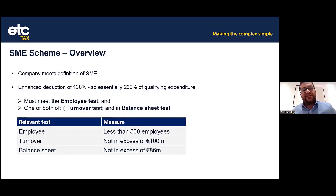So in terms of the SME scheme, by way of an overview, the company obviously needs to meet the definition of an SME, which, as you can see in the table, has certain criteria that need to be met. So the number of employees cannot exceed 500. It must meet the employee test and one or both of the turnover and balance sheet tests. So if the number of employees exceeds 500, then the company cannot be an SME. If the number of employees is less than 500, the company also then needs to meet either the turnover or the balance sheet test.